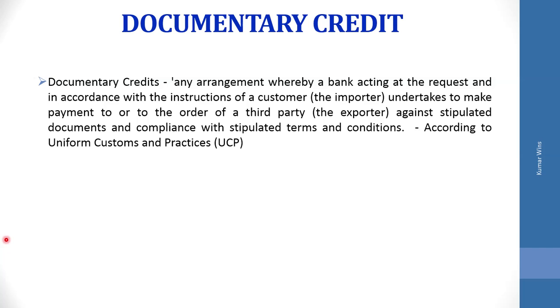And if you look at the definition I have mentioned over here, this definition was given by the Uniform Customs and Practice, UCP. So as per UCP, the documentary credit has been defined as any arrangement whereby a bank, acting at the request and in accordance with the instructions of a customer, that is the importer, undertakes to make payment to or to the order of a third party, that is the exporter, against stipulated documents and compliance with stipulated terms and conditions.